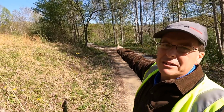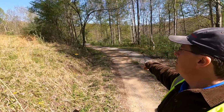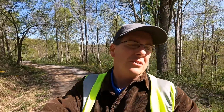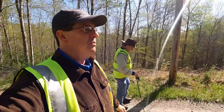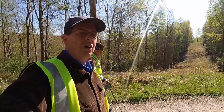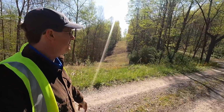If you guys can see, my truck is just right there. So the old house seat is here. So power is literally less than 100 yards away from the old house seat. That would be plenty close enough to not incur a large expense in getting power placed. And of course you can see the right-of-way going further that way.